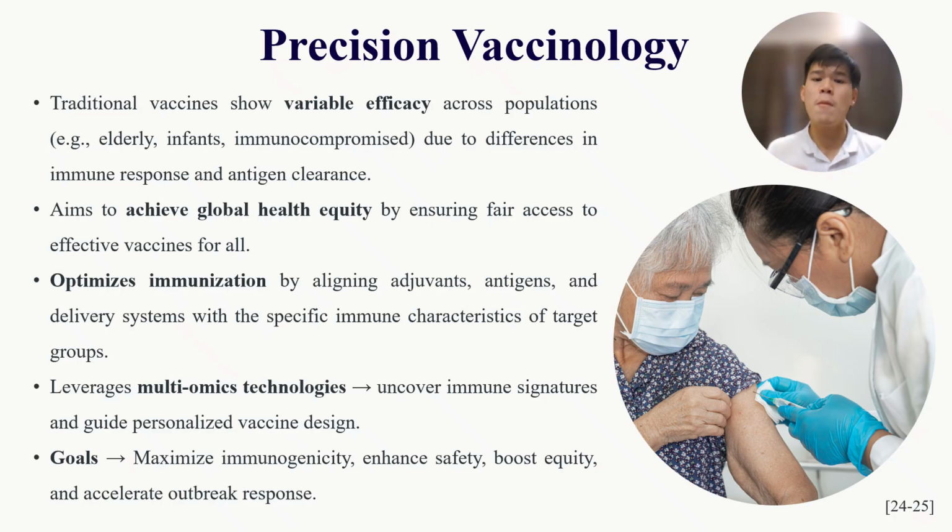Leveraging insights from multi-omics data, precision vaccinology uncovers distinct immune signatures that guide the design of personalized vaccines. Hence, the goal is to maximize immunogenicity, enhance safety, boost equitable protection worldwide, and accelerate responses to emerging outbreaks.